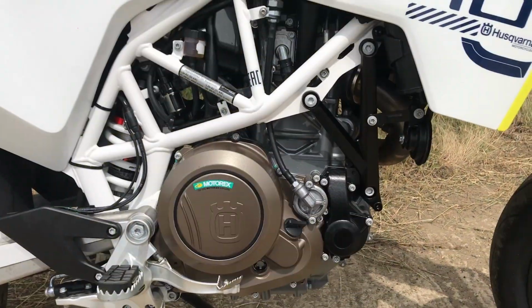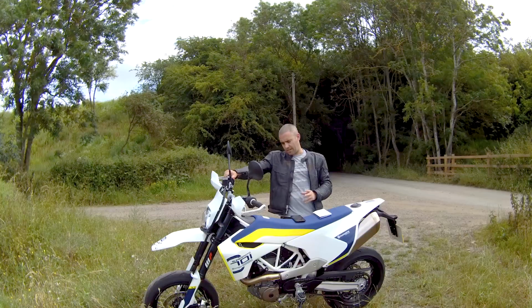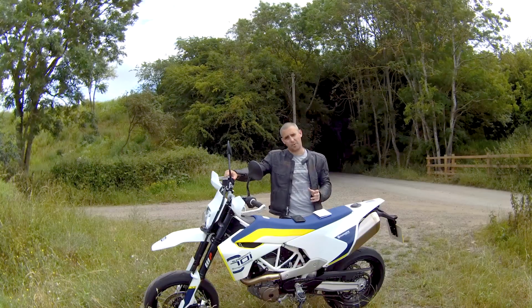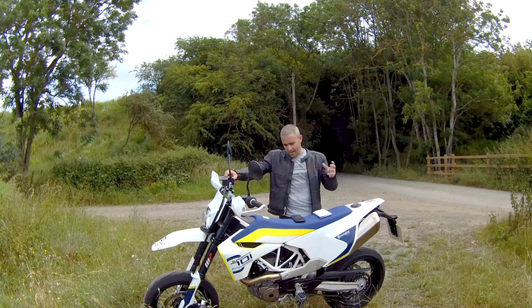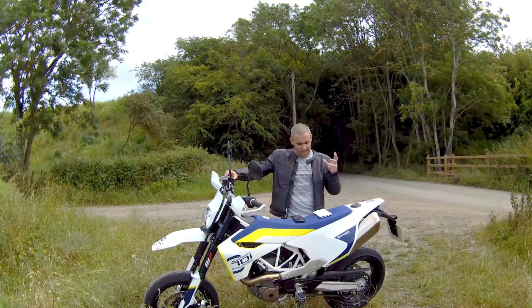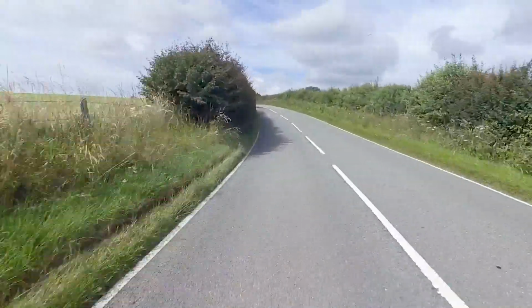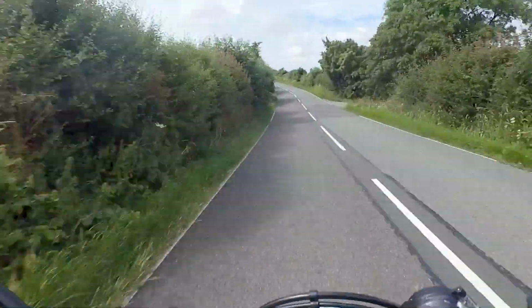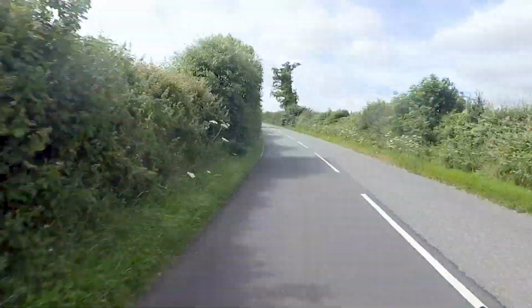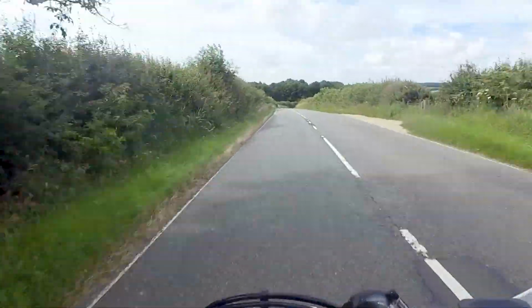So we've got the 692cc single cylinder thumper, which we've seen for a while now, seen it in the 690 Duke. It's also powering the 701 Svartpilen Husqvarna, and it's a very revvy engine. It doesn't feel like a single, especially when you're on it. It kind of buzzes its way up to the red line really quickly. So you think single cylinder 700cc, you think it's going to be some sort of big dirty thumper, but it's definitely not. It is a really rev happy engine.